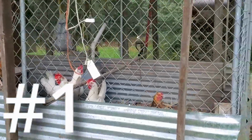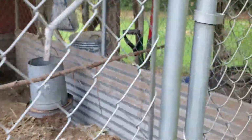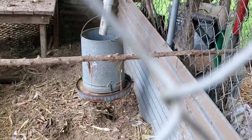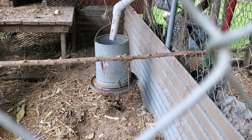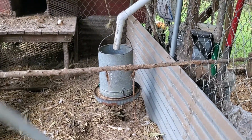So let's dig in. Tip number 1, leave plenty of food. Now some people like to feed their chickens every day, but I use a big 5-gallon feeding bucket, and it'll last for at least a week. It could last for a week or two, depending on how much the chickens are eating and how many chickens that we have.